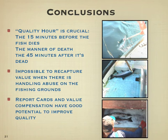If that fish, for example, is caught in the gillnet and the gillnet is drug across the muddy bottom, or the fish is double gilled in the gillnet, that 15 minutes of struggling in that gillnet can make a big difference. How it struggles and what happens to it during that period when it's caught and when it's dying makes a huge difference in the quality of the fish.